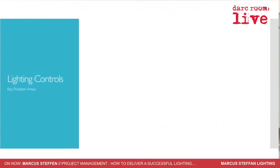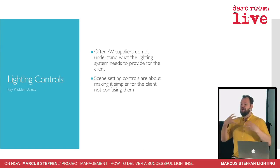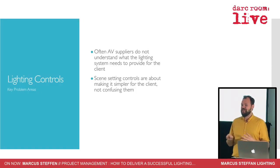Finally, there's lighting controls. So often, lighting controls are left up to AV suppliers for projects, and they might not understand what you want to achieve with lighting. When you're using a lighting control system, you're going to use scenes, you want to create that atmosphere, that mood, that wow moment when a client walks in and they press one button and suddenly they're blown away by how the space looks. And the lighting is intrinsic to that.